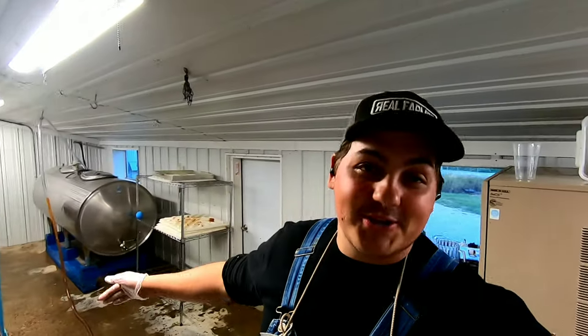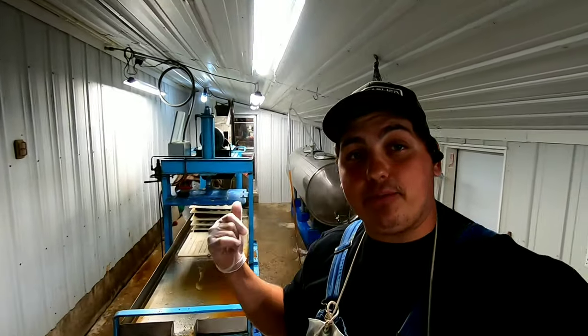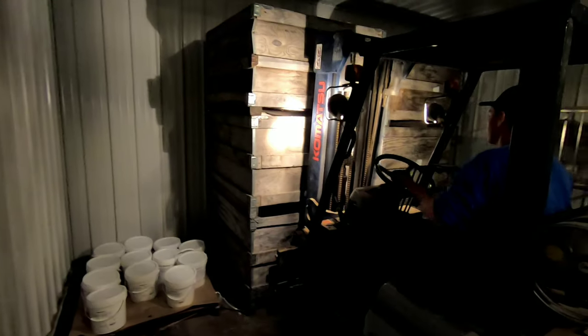Today, we're in the cider room making more cider. Well, we're making apple cider vinegar. But first, we gotta make the cider and let it sit in the tank, but we'll get to the details about that. First, we gotta make the apple cider, so let's get into it.